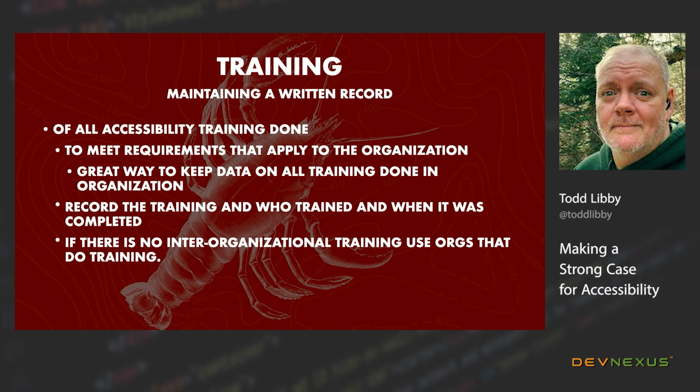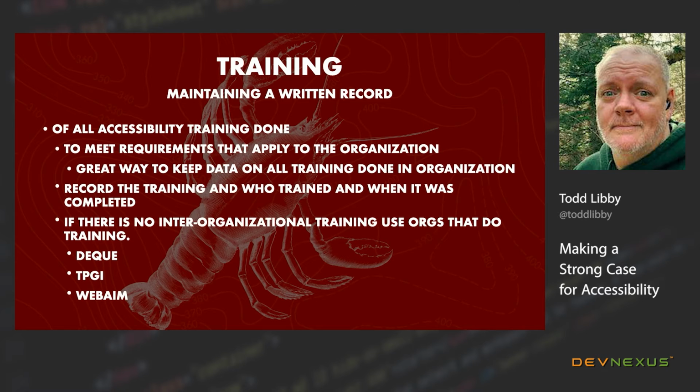If there is no inter-organizational training, use organizations that do training, such as DQ, TPGI, WebAIM, there's a bunch of them out there.